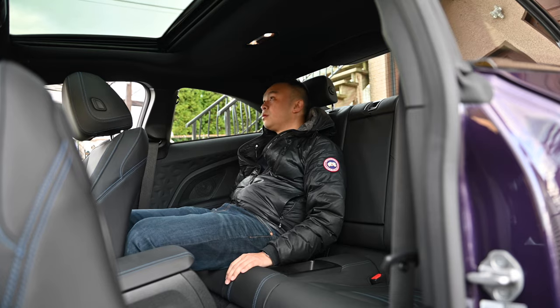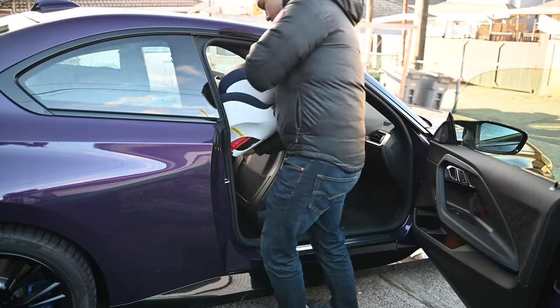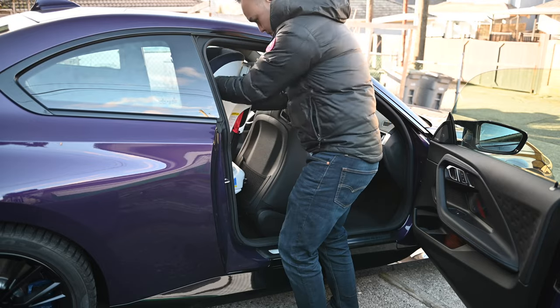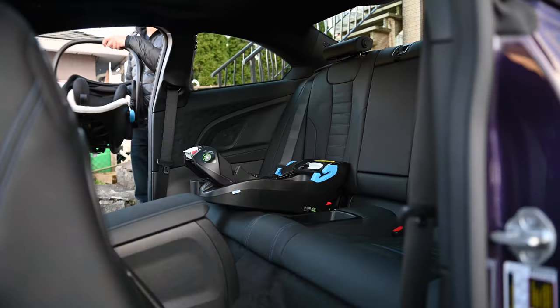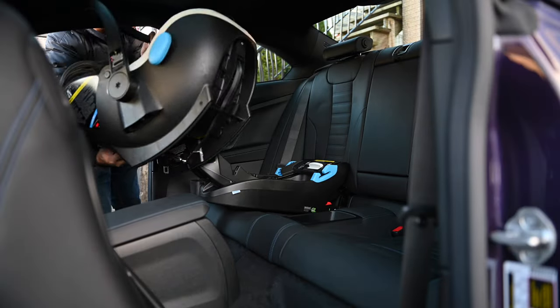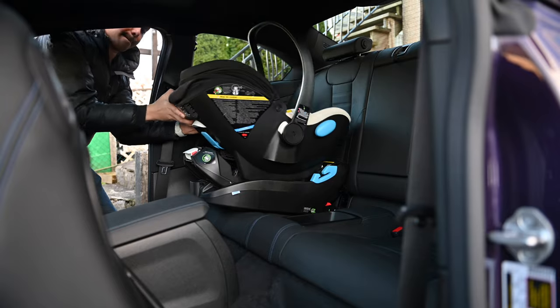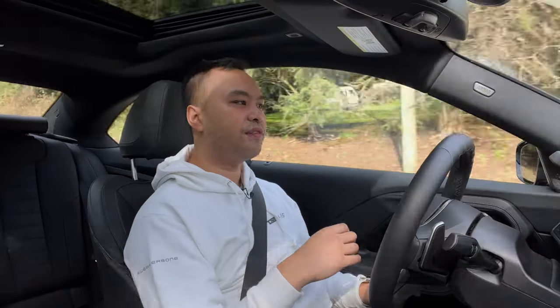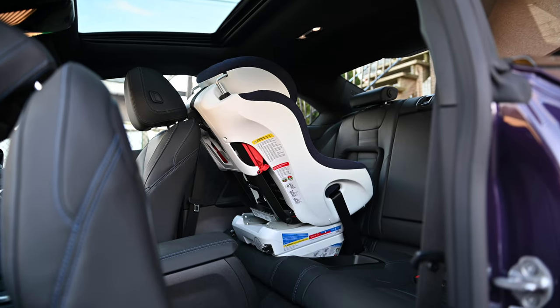If you're thinking of putting car seats in there, well, that's also a struggle. Because it is a coupe, getting the seats in there is difficult enough. But once you got the seats in there, there's not a lot of room. An infant seat is super hard to get in. You kind of have to squeeze it between the cushions here. There's just not a lot of room. As for a rear-facing seat, that also was a struggle. But once it's in there, I think it's fine.